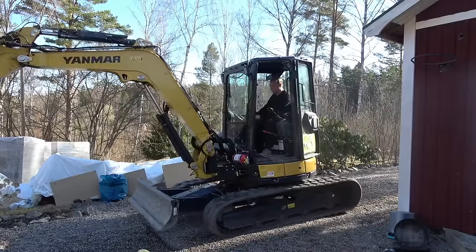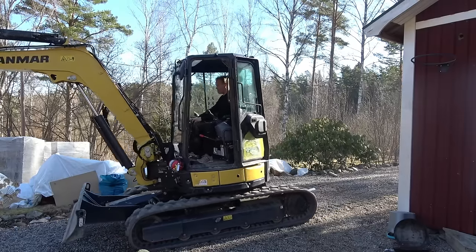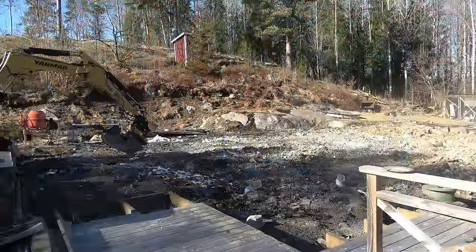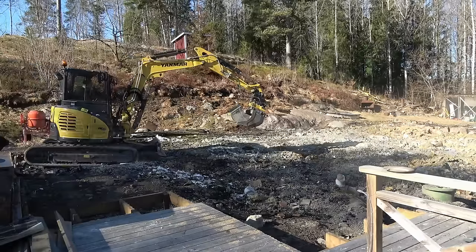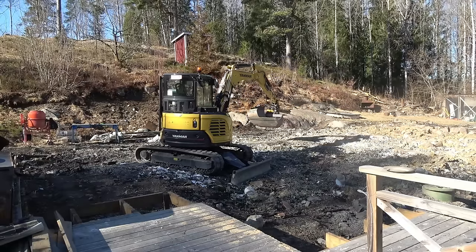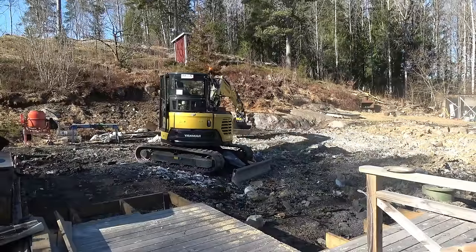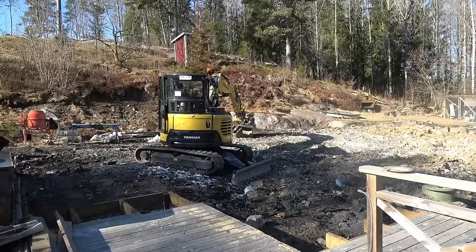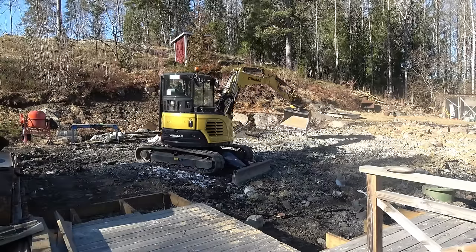This 5-ton excavator is not mine, I rented it for 3 days. It will take me 10 minutes to get used to it, then it's like an extension of my arms. It is not difficult to operate an excavator. They are built in a way that makes the movements very natural.